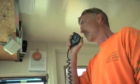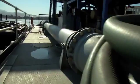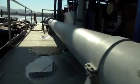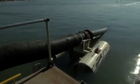See that boat coming your way? Dredging is our maintenance. You have to maintain your infrastructure. And each year, sediment builds up in areas that need to be removed so that we maintain our draft.